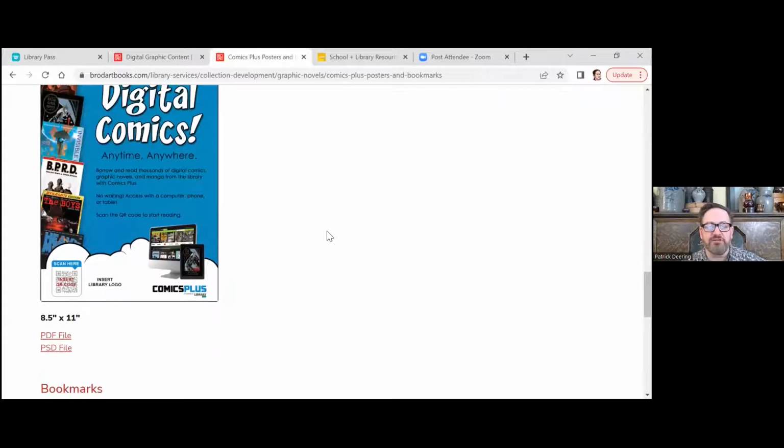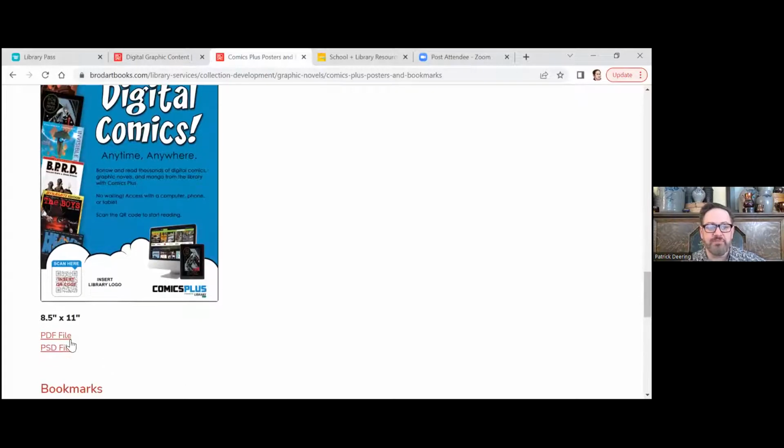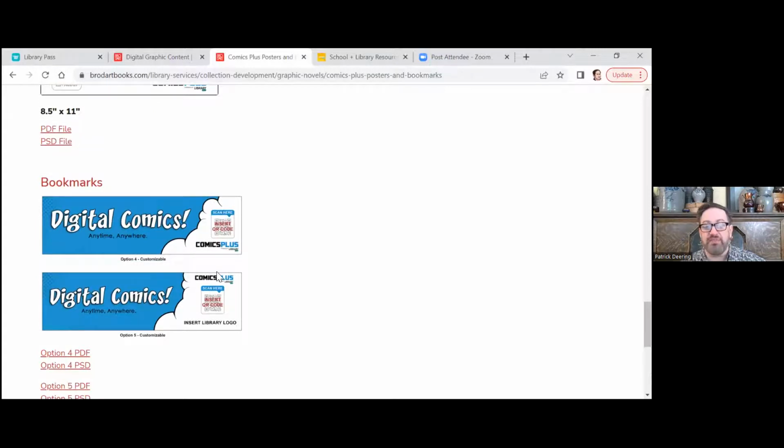Again, these links were made available to you from RCLS. These are posters that you can print out. You can customize them with your own information. You can make a QR code. You can put your library logo on there. What I recommend, if you do nothing else, is doing the bookmarks.